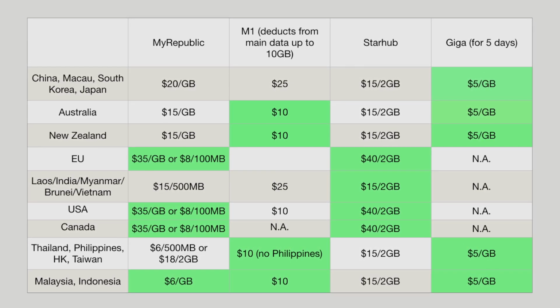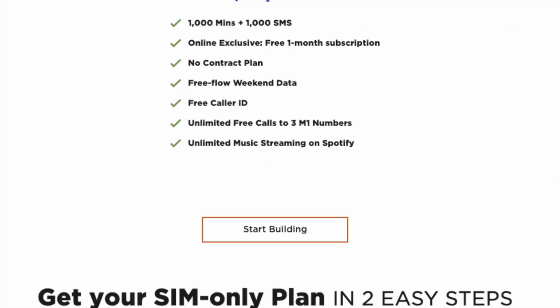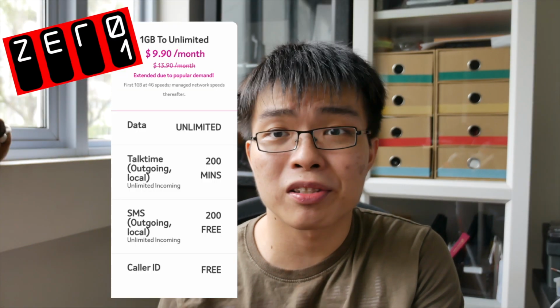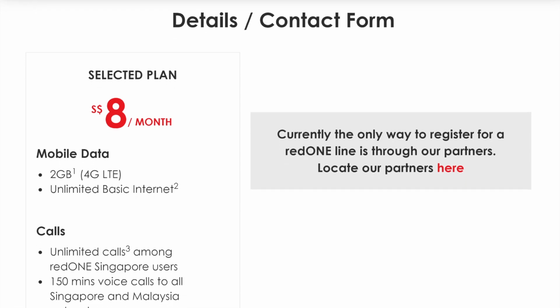However, in terms of pricing, it's generally a toss-up between StarHub, MyRepublic, and M1, so it's not exactly a huge advantage as well. Need a lot of calls and texts and more than 3 gigabytes of data? Go with M1, who recently introduced new plans that have 1000 texts, calls, and 30 gigabytes of data for $25 a month. Don't need the calls and SMS? There's 01, which gives a better browsing experience in general. Or Red One, which is the cheapest plan now and has 2 gigs of fast speed data.